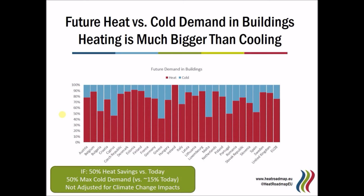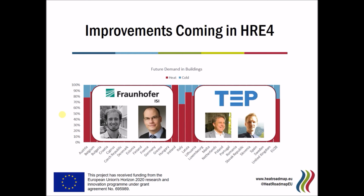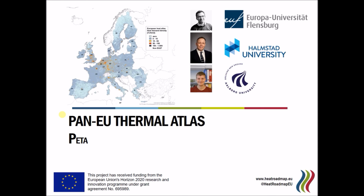However, today the focus should be very much on heating because that represents the majority of our demands, whereas cooling is something that's likely to grow rather than something that we have to deal with at present. Again, to emphasize, this is all very uncertain. In Heat Roadmap Europe 4, we have a lot of work being carried out by some of our partners to try and improve the understanding of this evolution, and even link it not only to human behavior and changes in our habits, but also to changes we can expect with climate change. So please keep an eye on the project if you want to learn more about that.